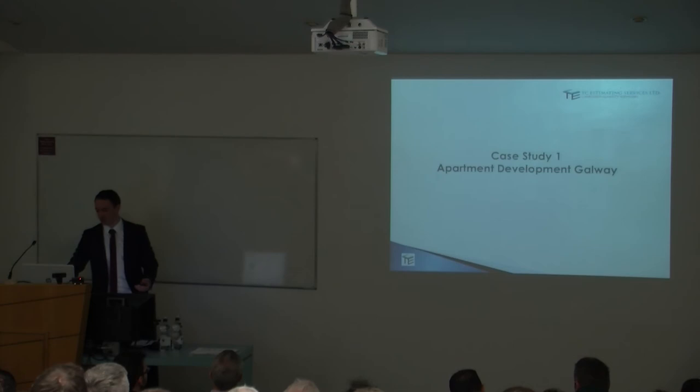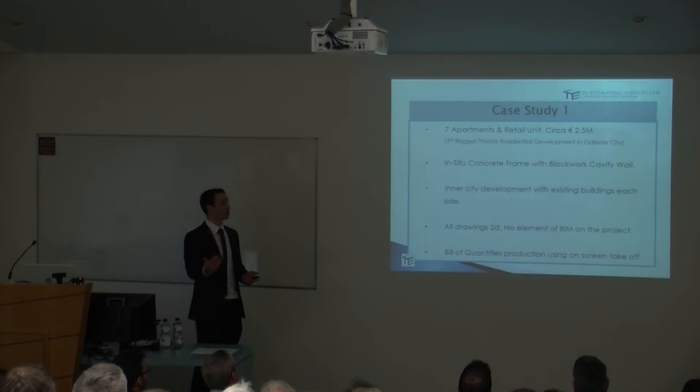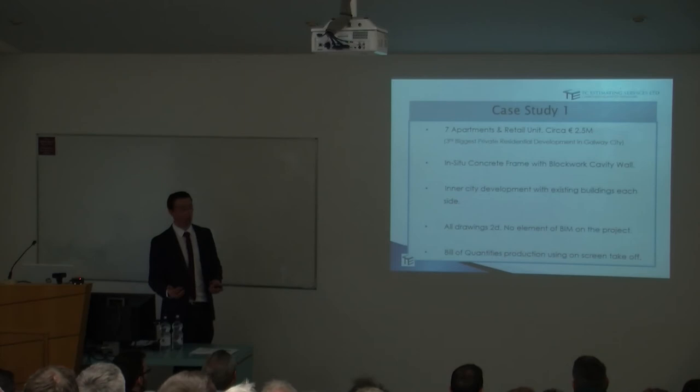So I'm going to talk about an apartments development in Galway. It's in Salthill there. Quickly, just about the job, it's 7 apartments and a retail unit. It's about 2.5 million. It's the third biggest residential development in Galway City, which is kind of crazy, but that was touched on this morning. It's an in situ concrete frame with blockwork cavity wall infills. It's an inner city development, there are existing buildings each side.